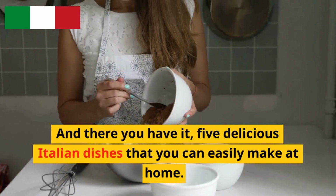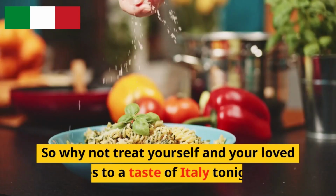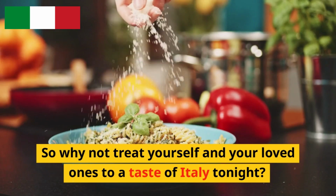And there you have it, 5 delicious Italian dishes that you can easily make at home. So why not treat yourself and your loved ones to a taste of Italy tonight?